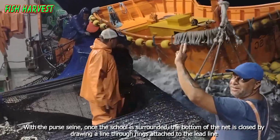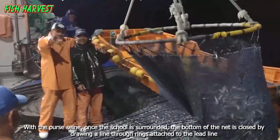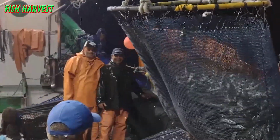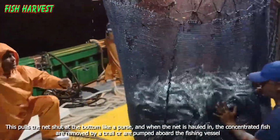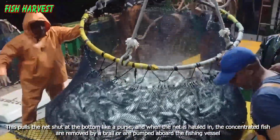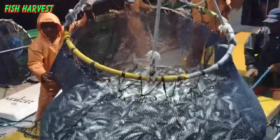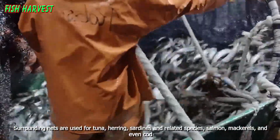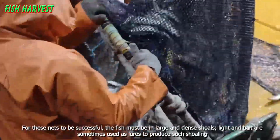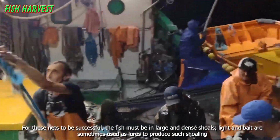With the purse seine, once the school is surrounded, the bottom of the net is closed by drawing a line through rings attached to the lead line. This holds the net shut at the bottom like a purse, and when the net is hauled in, the concentrated fish are removed by a brail or are pumped aboard the fishing vessel. For these nets to be successful, the fish must be in large and dense shoals. Light and bait are sometimes used as lures to produce such shoaling.